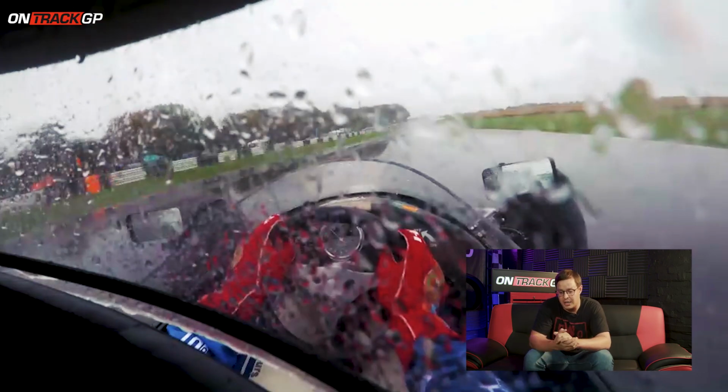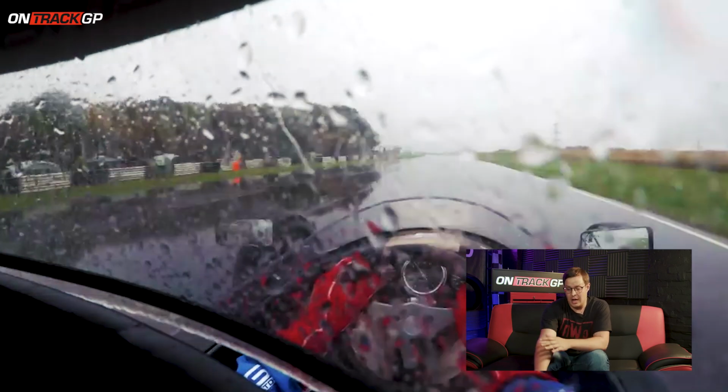And you can see here I'm turning into the right-hander, and I get these big twitches as the car's aquaplaning, and I'm just trying, even though my brain is telling me, no, Richard, lift off the throttle, lift off the throttle, you have to try and keep your foot down to try and keep it as steady as possible.